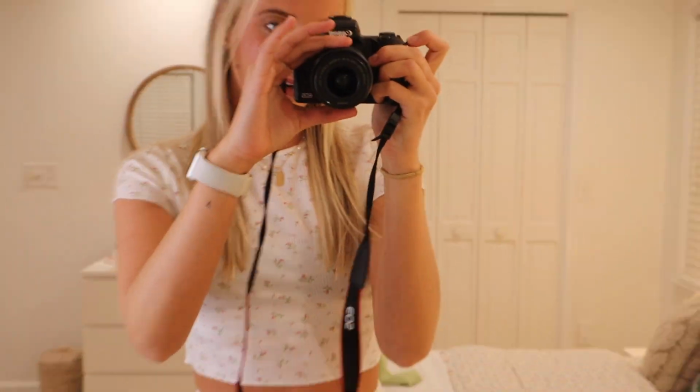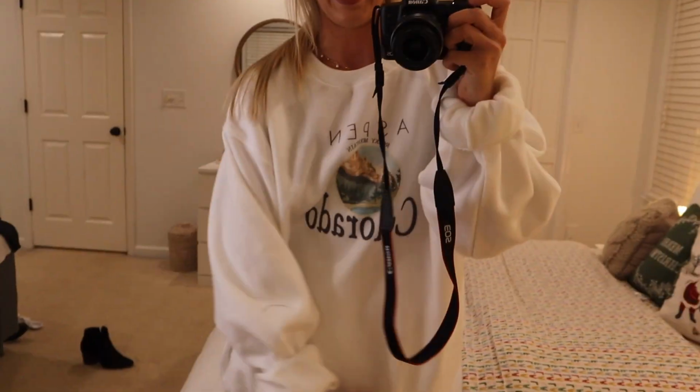Here's the little two-piece set, the dainty set. So cute. Look how adorable this pattern is. But yeah, so cute. I'm gonna sleep in this. It's really adorable. Okay, and finally we have the little sweatshirt. We have the little sweatshirt, so comfy. I can't wait to wear this. I'm gonna put like a cute little turtleneck underneath it. The plane ride, Rocky Mountains.